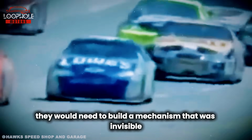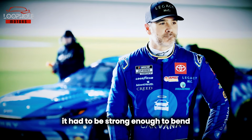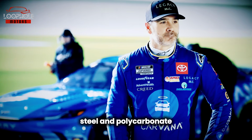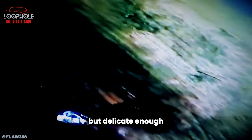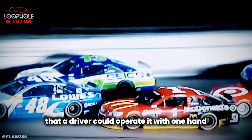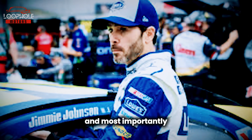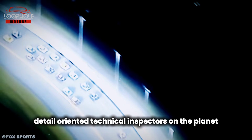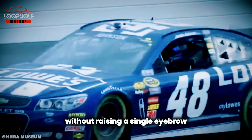To pull this off, they would need to build a mechanism that was invisible. It had to be strong enough to bend steel and polycarbonate against the force of a 200-mile-per-hour wind, but delicate enough that a driver could operate it with one hand while battling 42 other cars. And most importantly, it had to sit right under the noses of the most paranoid, detail-oriented technical inspectors on the planet without raising a single eyebrow.